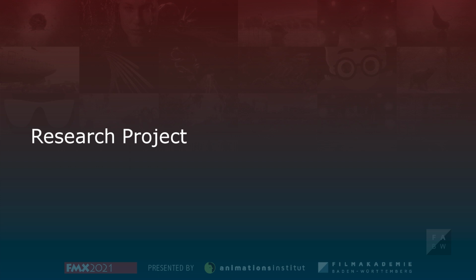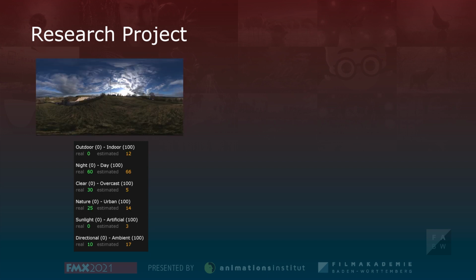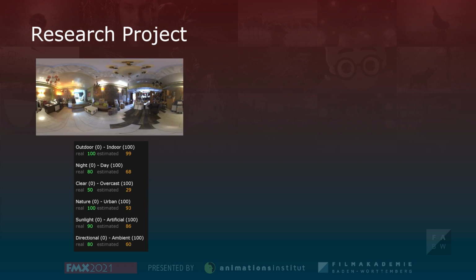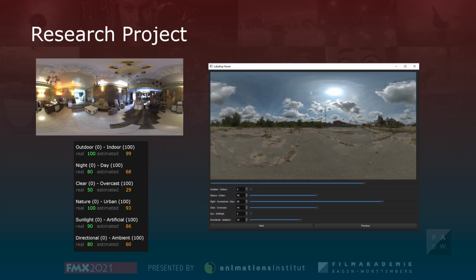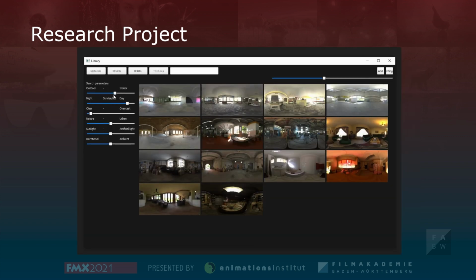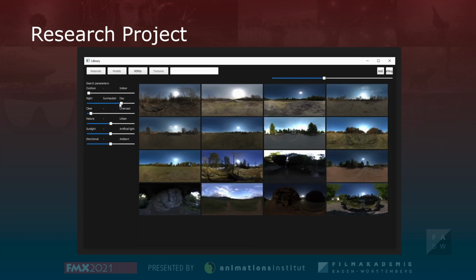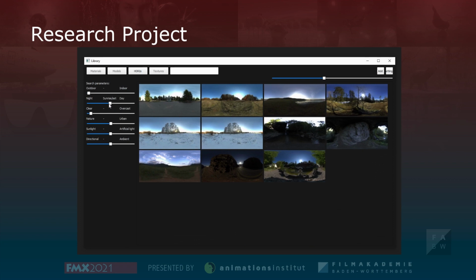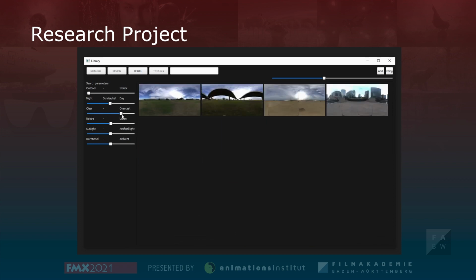Unfortunately, I don't have much to show here, since everything is still in early development. I started working on a neural network for tagging HDRIs based on different parameters like indoor-outdoor, day-night, ambient, or directional light. To train it, I had to label some HDRIs, so I also created a little tool for that. Later, the HDRIs can be found either by text generated through object detection or through the parameters of the HDRIs I just mentioned, which will be estimated by the neural network on import of the new HDRI.